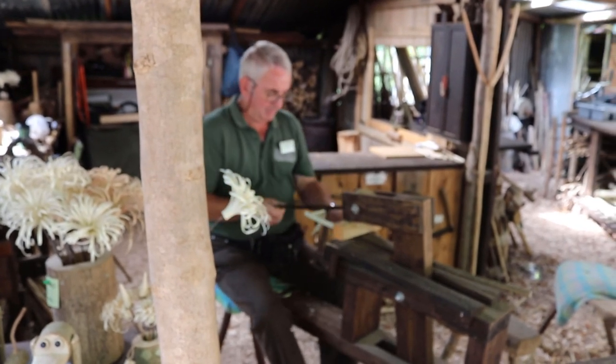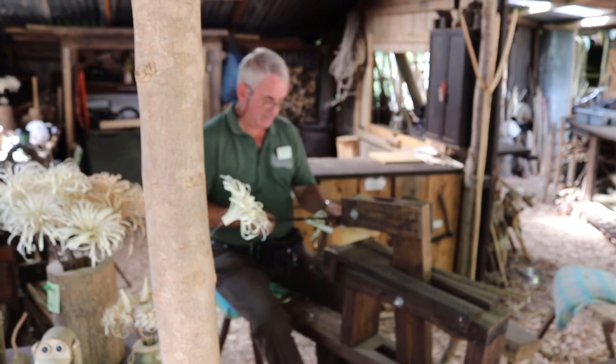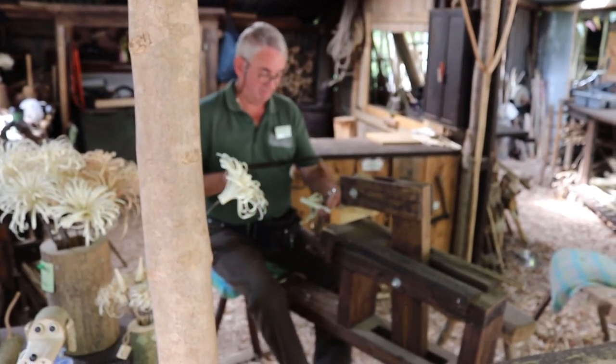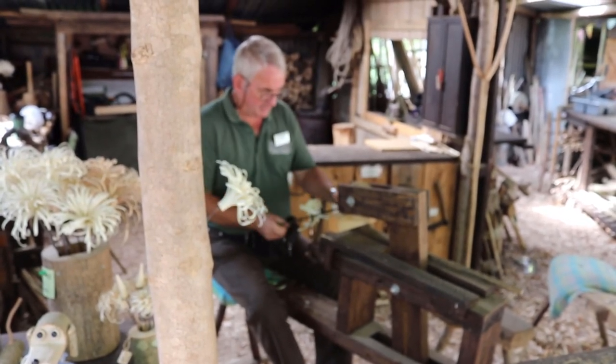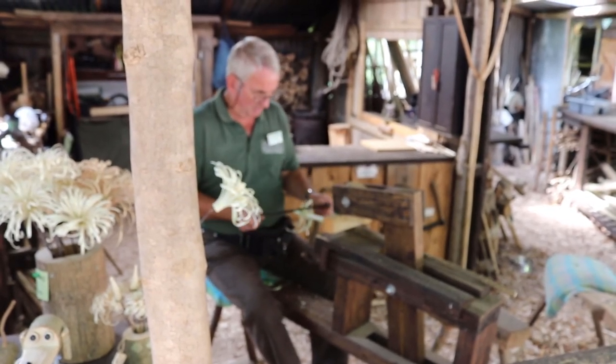By going across at a bit of an angle, it sort of puts the pieces of wood out to one side. So it means I can actually still see what I'm doing. So as we go down, round the stick, gradually we're making more and more petals.